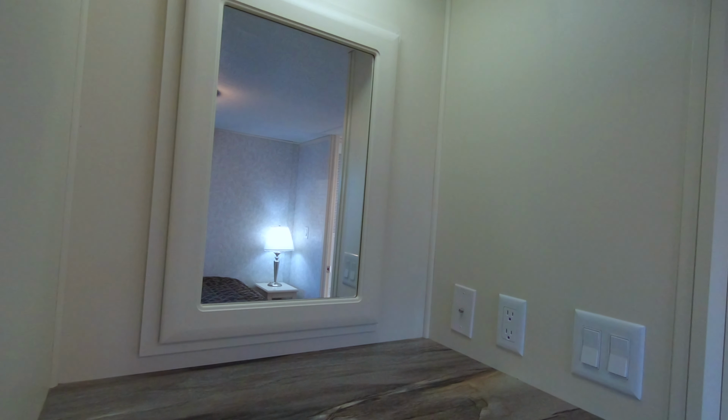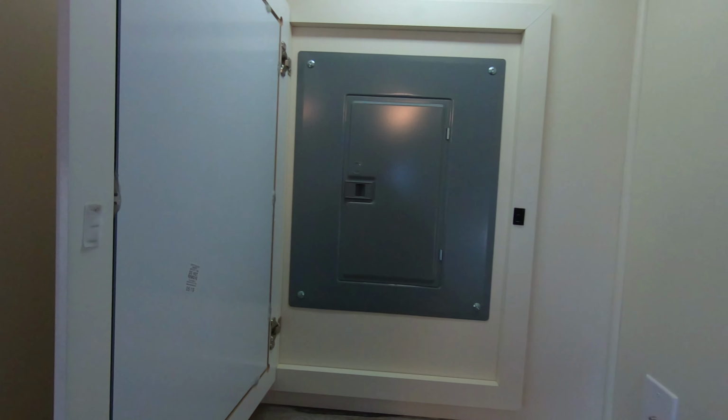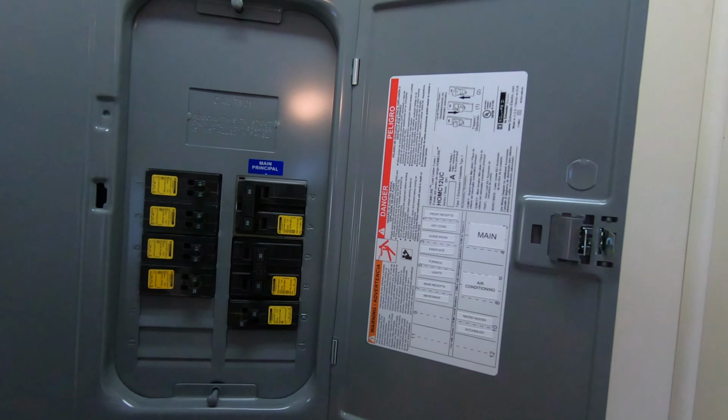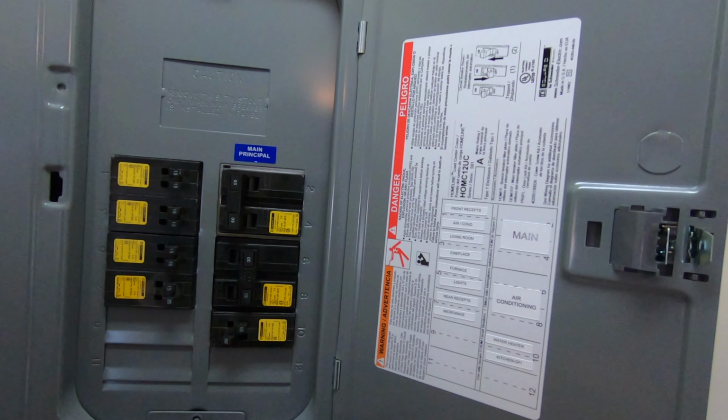Lights in here, and here's the closet rods. You can see there's lights in there too. Ooh, nice flip job. GoPro loves to flip over on me. Behind the mirror is where the circuit breakers are. As you can see, all the breakers are clearly marked.